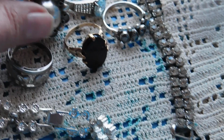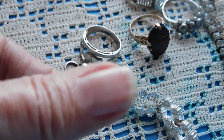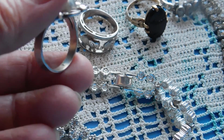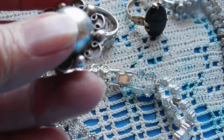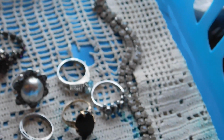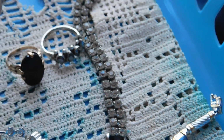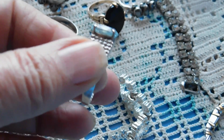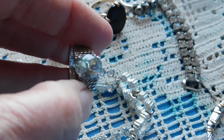And we have some rings. We have this Mexican dome ring. Looks kind of like a flower. It's really big and showy. It's a nice big size. I think it's a size 8. And that $35 on that one. And let's see, then we have this sterling silver and blue topaz ring. Really nice condition, beautiful stone.